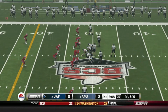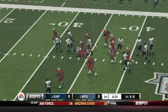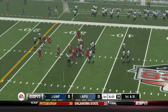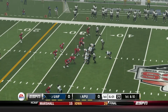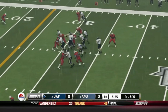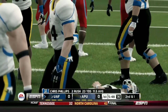He's at the 40. He's tackled at the 34. And he's tackled at the 25. The option to the fullback gets around 8 or 9 yards. That brings up second and one.